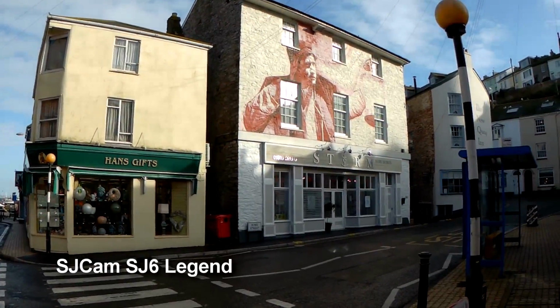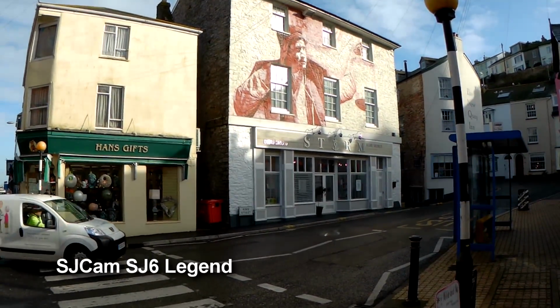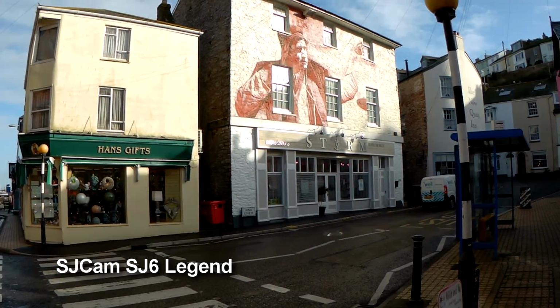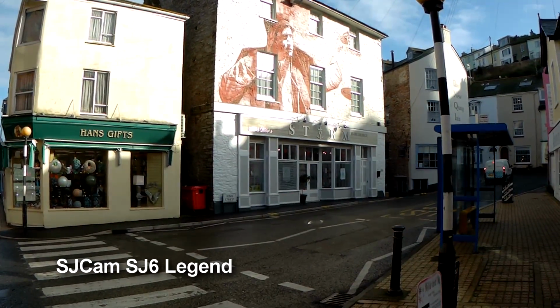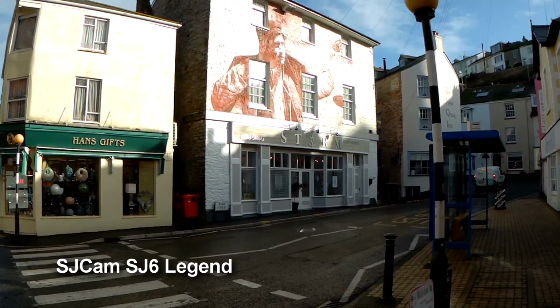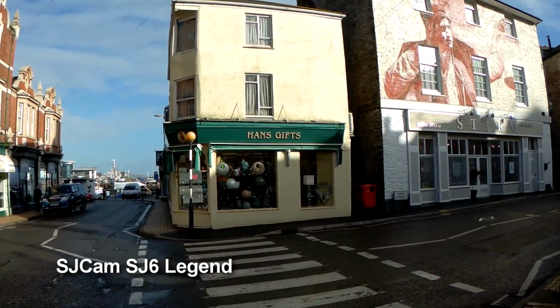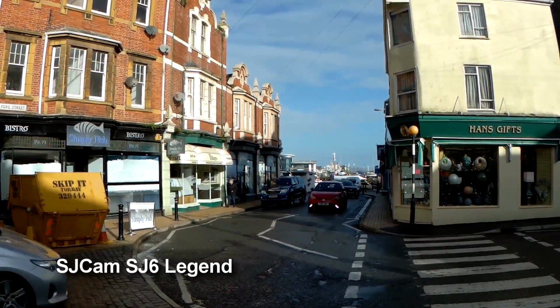All of these clips are at 1080-60 with the gyro on and set at high, because you can actually set high or low sensitivity on the gyro. So this is one of my favourite test shots because there's lots of detail here. And also round to the right you've got some quite good distance.